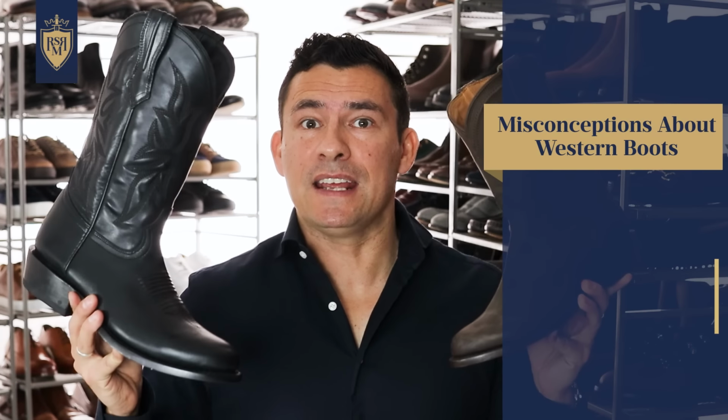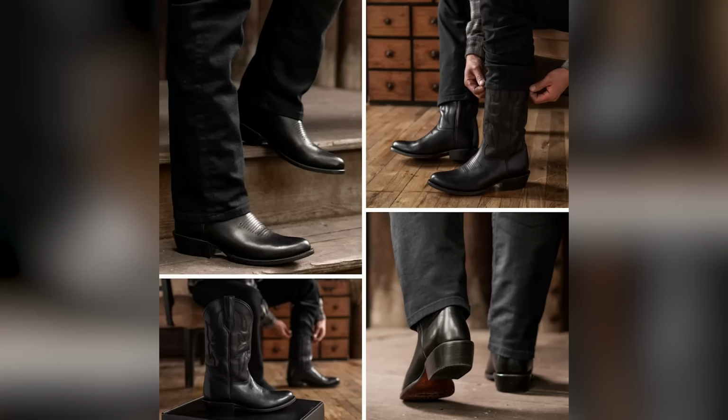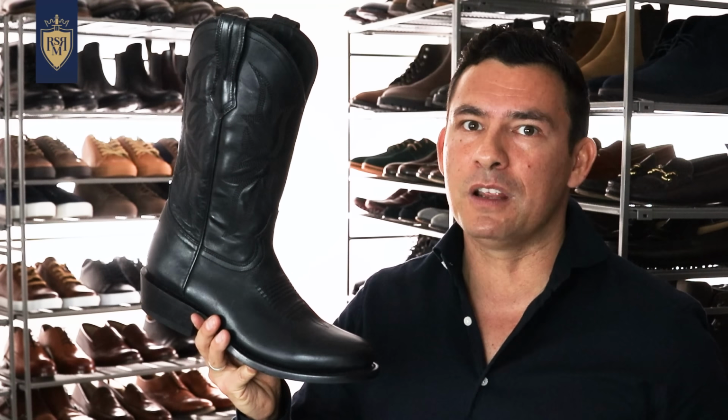The next misconception is that boots are only casual. Yes, there are styles that are made for everyday casual wear, but there are other styles that are incredibly versatile. You could make this an everyday wear, but you could also probably wear this pair with a suit. Maybe not in New York City, if ever. Yeah, I don't know. Maybe if you've got the attitude, you're from Texas, you're like, you know what? I'm wearing this in New York City. Anyone ever done that? But I know down in Texas, you can wear boots to pretty much anything.